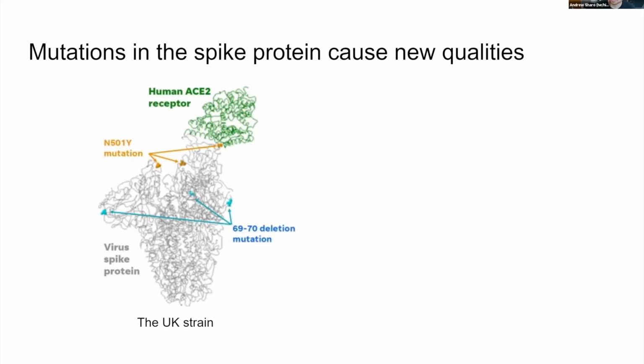And what people believe is that this N501Y mutation, right next to that ACE2 receptor, is making it so that the spike protein sticks just a little better to that ACE2 receptor. And that's what's making it spread more easily from person to person. Maybe the idea is that you don't need as much virus. You don't need to have inhaled as much virus or been exposed to as much virus to get sick as you did before, because this new strain is a little stickier to your ACE2 receptors. And that makes it more easily spread from person to person.